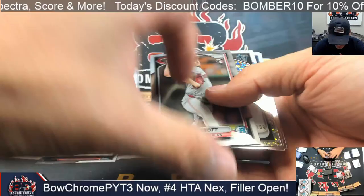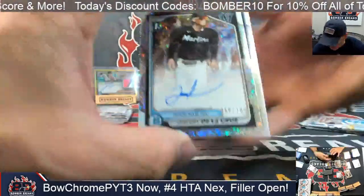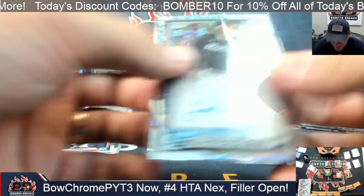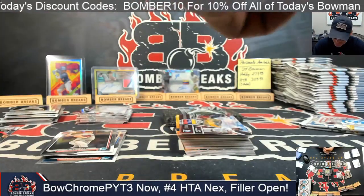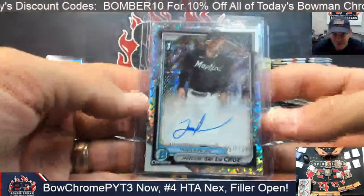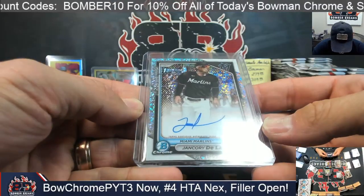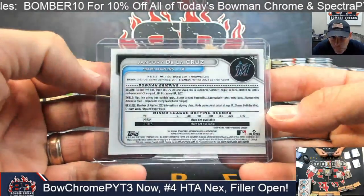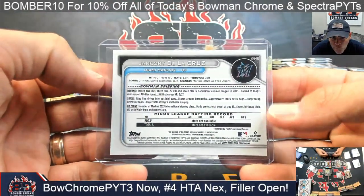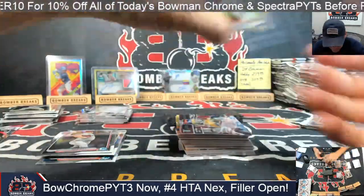Marlin, mini diving Marlin to 100, Mr. De La Cruz. He's gotta be good, man. Boom, Jean-Claude De La Cruz, 55 of 100, the non-atomic atomic. Nice signature. Kind of looks like he tried. Nice hit, Brian. Congrats on that one, too.